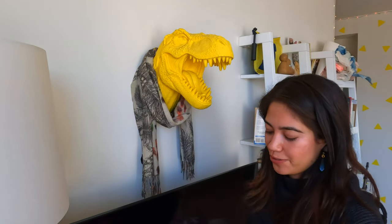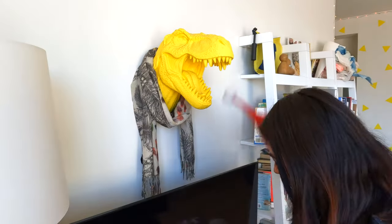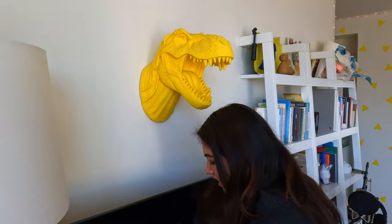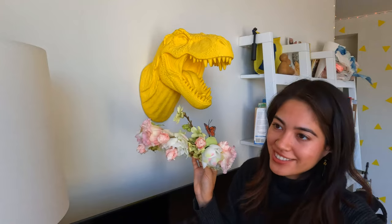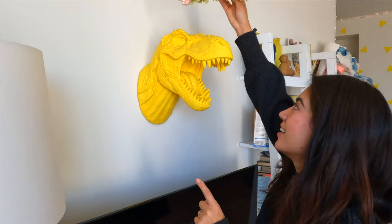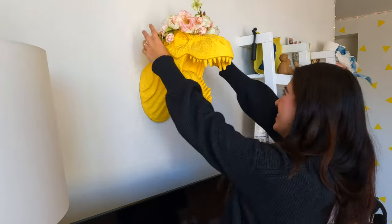Around Christmas, because I celebrate Christmas, I do the same thing with the Santa hat. Cute. Santa. And then in the spring and the summer, I put this flower crown on her, which I made myself for my graduation. So, this is technically homemade, this one, but that is what I put on her in the spring and summer. She looks like such a queen. I love it. So, let's head over to the next thing.